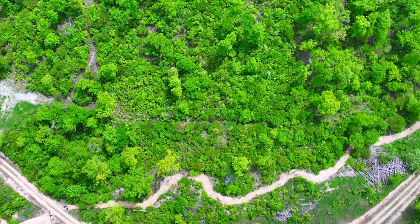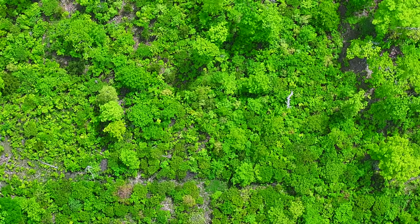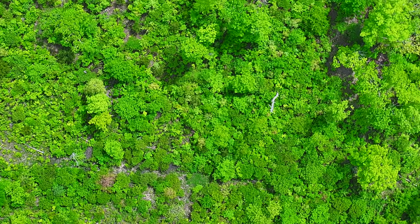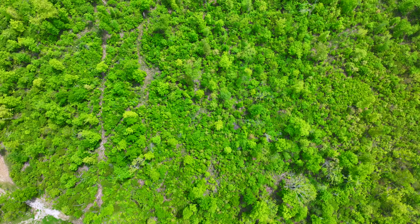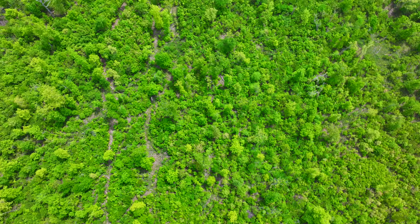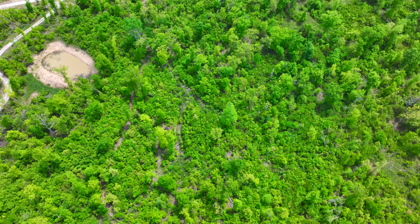On this property, you'll find red oak, white oak, hickory, probably some black walnut, probably some fruit trees, just a little bit of everything out here. This might be a nice one, obviously for hunting or camping, but potentially for building as well, just because the land is situated so nicely.